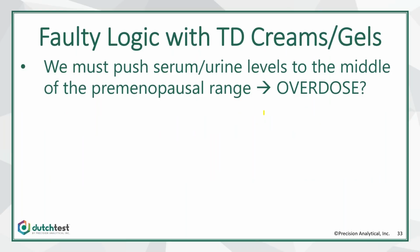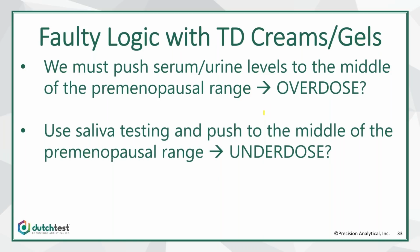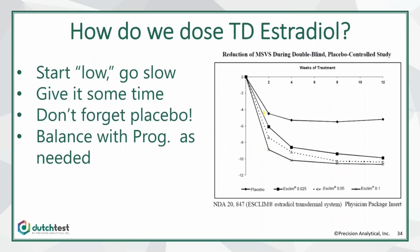So if we push serum and urine levels to the middle of the premenopausal range, what do you end up with? You end up with this overdose of hormone, right? It's more hormone than you need. On the other side, if you use saliva testing and you push to the middle of the premenopausal range, or even a little higher, you may run the risk of underdosing.